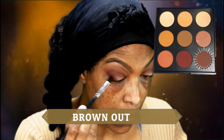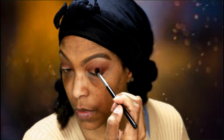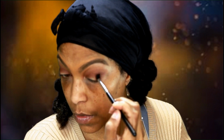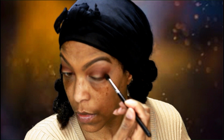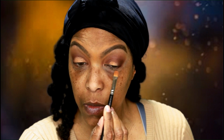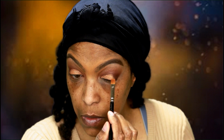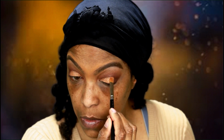And I'm using Brown Out on the outer V of my eyes. And I'm using First Date on my eyelids, and I'm not carving out my lids or doing any type of cut crease, half cut crease look with this eyeshadow palette today. This is supposed to be an everyday eyeshadow palette, so on an everyday basis I would not cut my crease or use additional concealer on my lids, so I'm going to use this palette in the same manner as I would on an everyday basis.